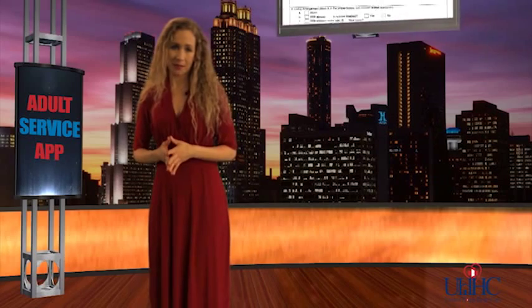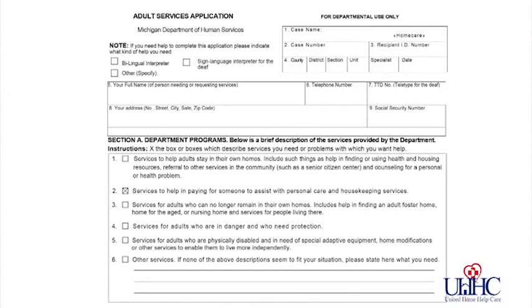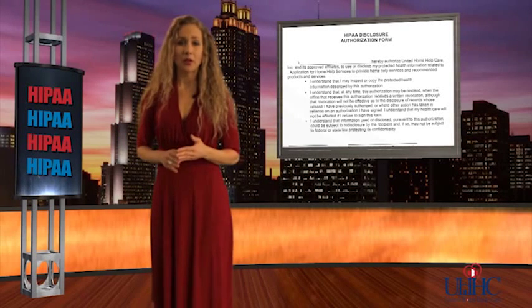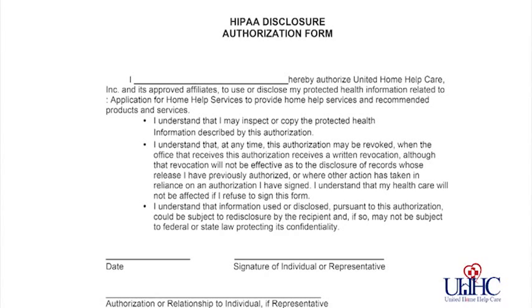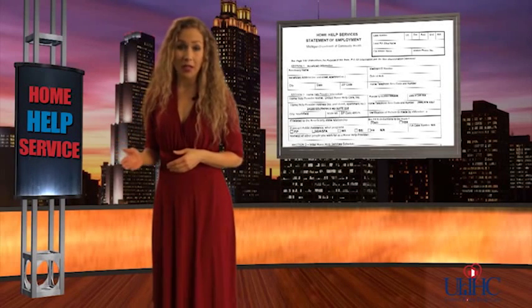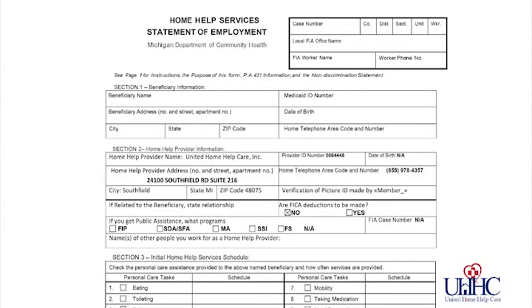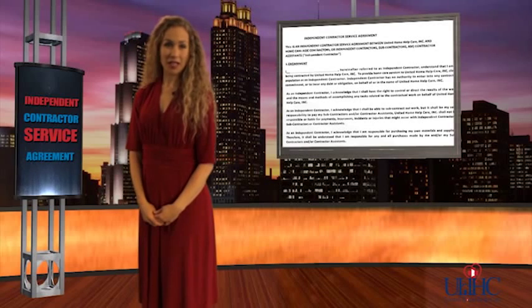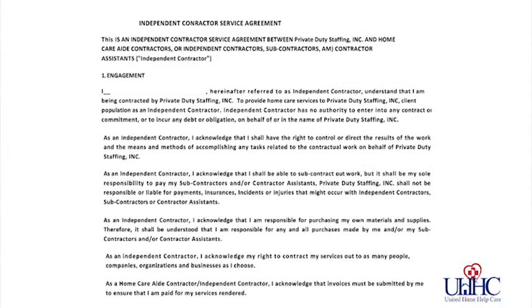The Adult Service Application. This document is the application for services to help in paying for someone to assist with personal care and housekeeping services. The HIPAA Disclosure Authorization. This is the form required by HIPAA, which means the federal Health Insurance Portability and Accountability Act of 1996 law, which authorizes United Home Healthcare and its approved affiliates to use disclosed and protected information related to this application. The Home Help Service Statement of Employment. This form is utilized to authorize United Home Healthcare to serve as the client's registered provider with the State of Michigan. The Independent Contractor Service Agreement. This document discloses that the client is an independent contractor who will be receiving an annual 1099 form as opposed to an employee who would receive an annual W-2 form.